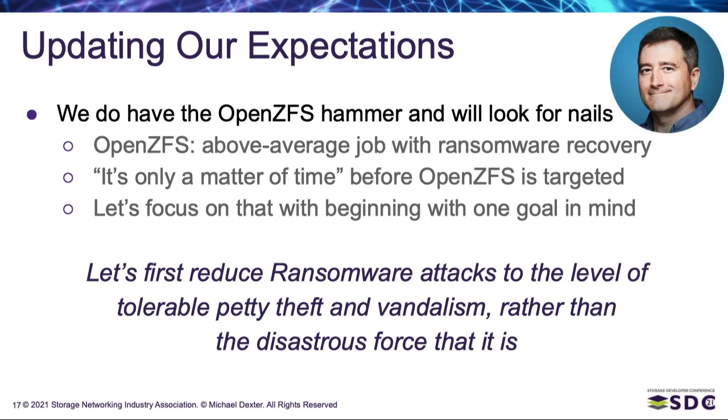I propose that we first reduce ransomware attacks to the level of tolerable petty theft and vandalism, rather than the disastrous force that it is today. Ransomware should not cause organization-wide disruption. If it does, you are probably not prepared for storage infrastructure failures that require zero malice.